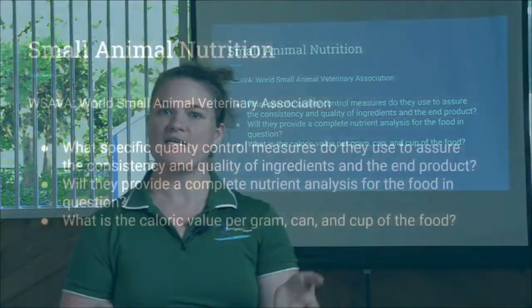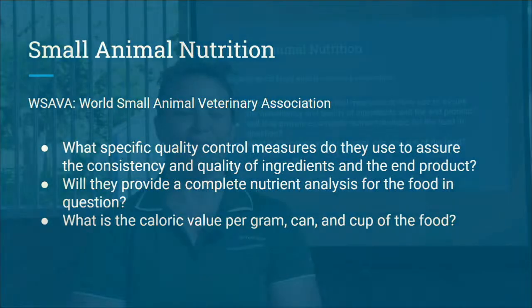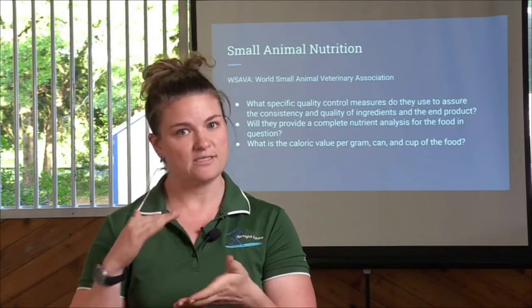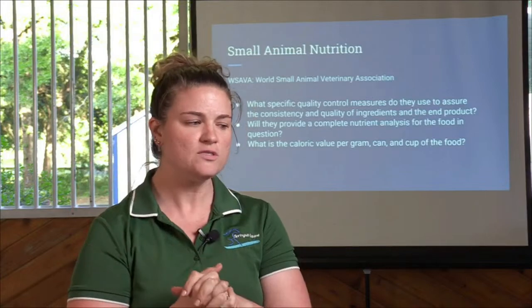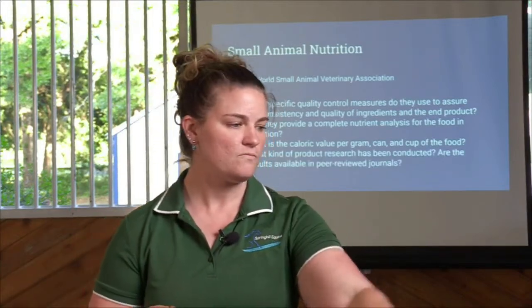And then very importantly, what is the caloric value per gram, can, and cup? We don't typically weigh dog and cat food because that would get really complicated really fast. So we tend to go either by cup, which does need to be an actual measuring cup, not a big gulp cup. And then per gram and can tends to be more on the cat food side of things.